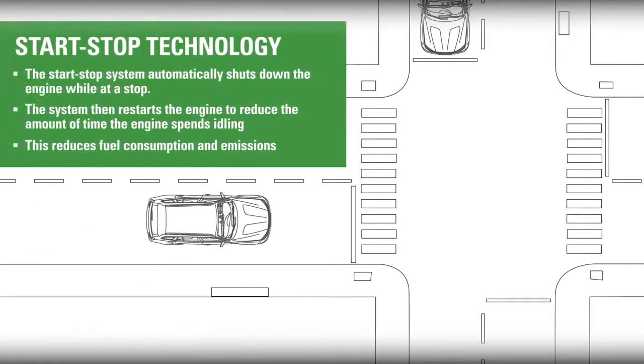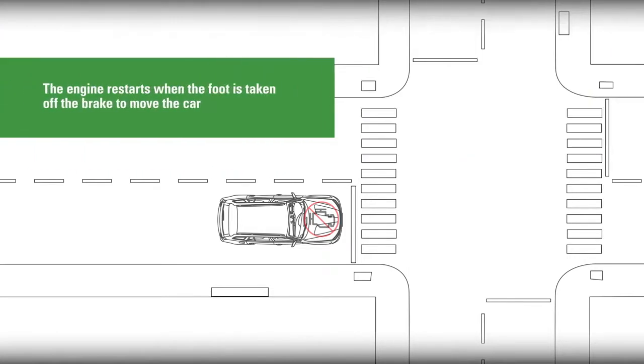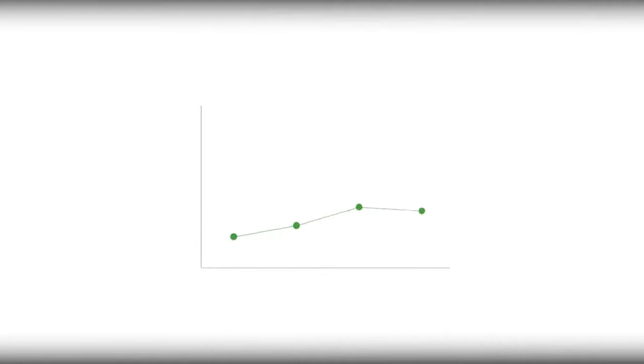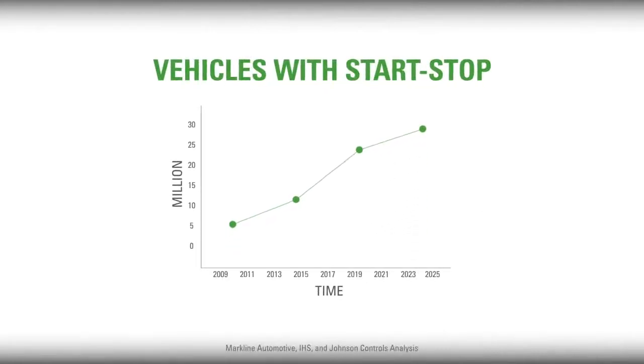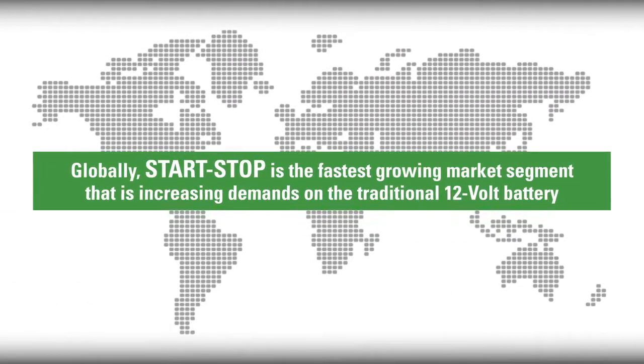As automakers work to meet increasingly stringent fuel economy and emission standards, many have turned to start-stop technology, which cuts the engine when the vehicle is stopped and restarts it once the driver takes his or her foot off the brake. Over the next several years, more vehicles will be in the start-stop category. Although it won't be idling when at a stop, your vehicle is still required to run the necessary loads to keep its technology functioning. Globally, start-stop is the fastest-growing market segment that is increasing demands on the traditional 12-volt battery.